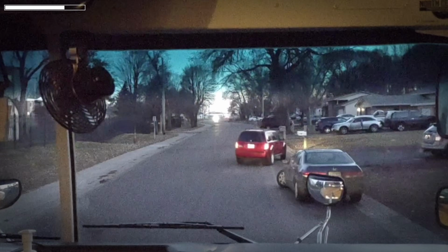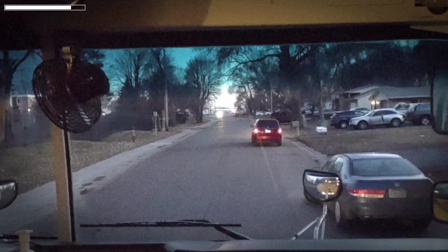Them dashcams. That guy needs a U-turn for us.